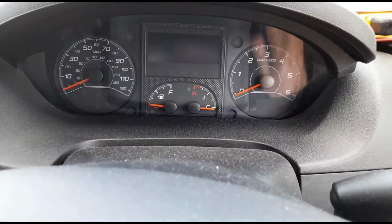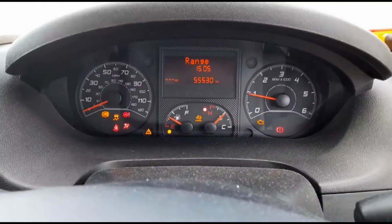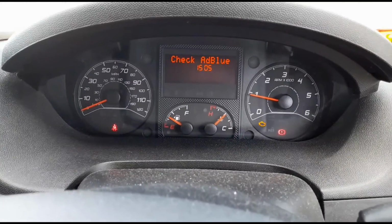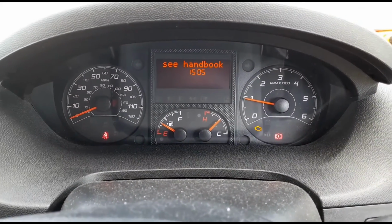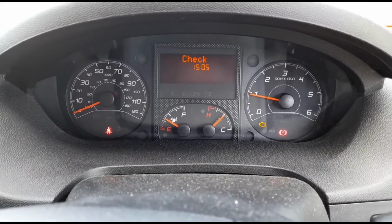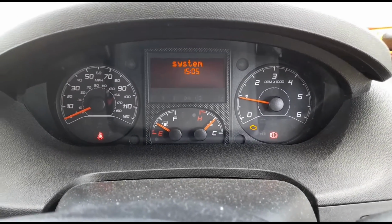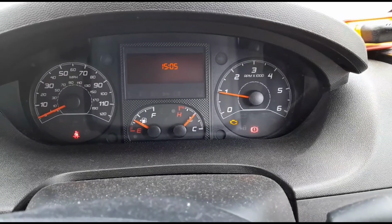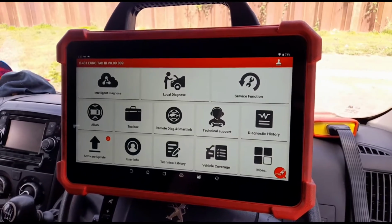55,000 miles is it on this? Start it up. So it's getting a check AdBlue message. Check AdBlue system. Check engine. And I think that's about it. Check AdBlue, check engine. Okay, we've got the engine still running now.